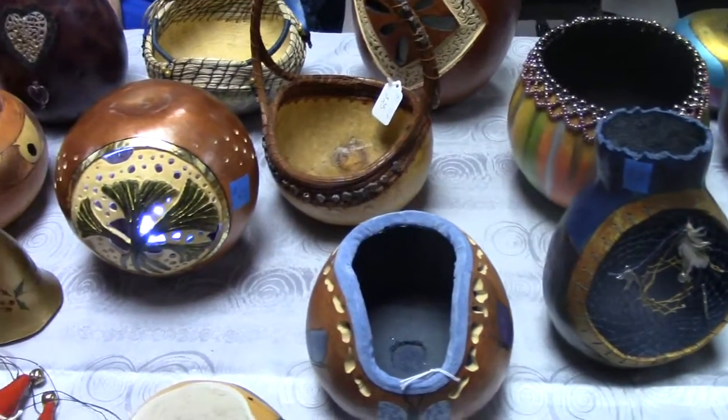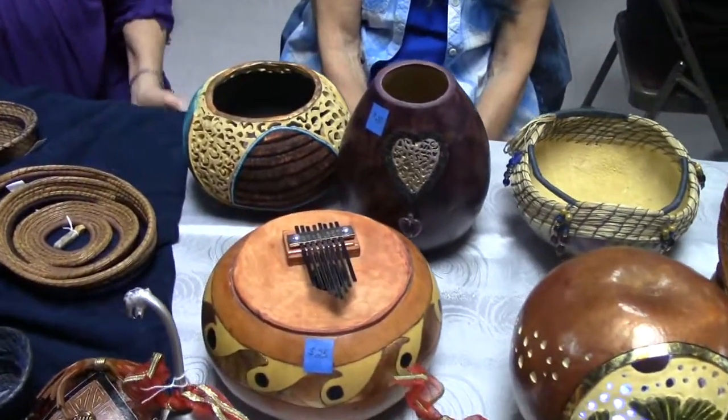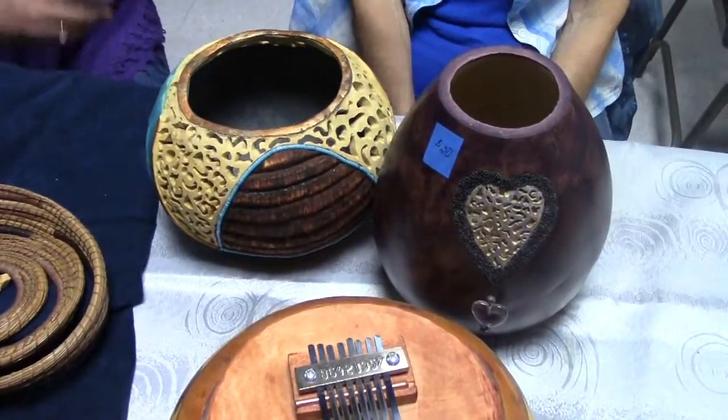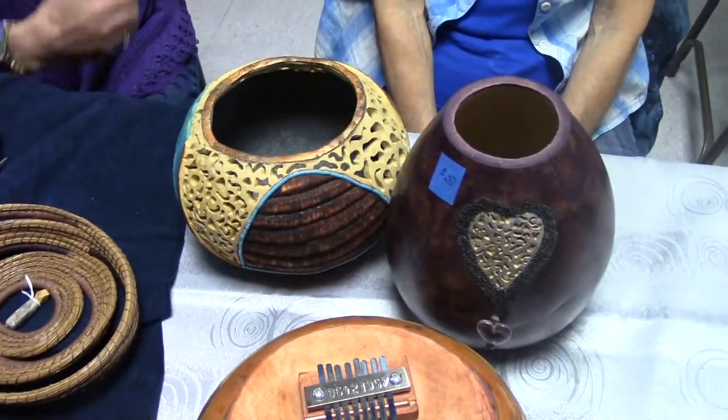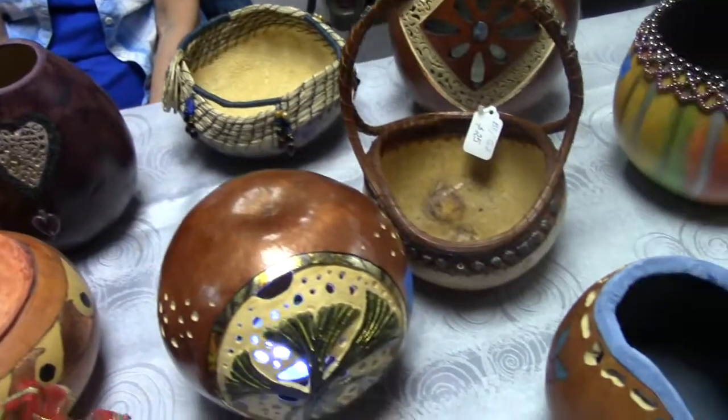I can't think of what I'm trying to say. Anyhow, they're just different techniques of working. This is seagrass woven onto the top of a gourd. There's one actually with pine needles as the handle.